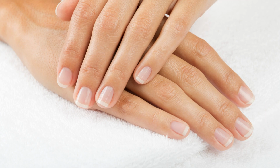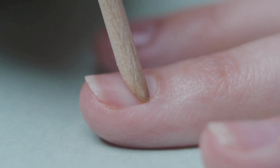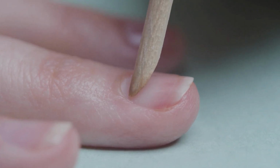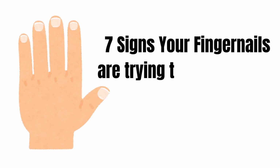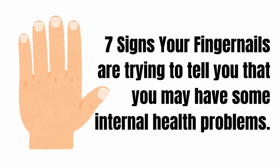The nail itself should be firm and not easily bendable. The cuticles should be intact. A healthy nail has a slight white crescent-shaped area at the base, the lunula, more visible on the thumb. The edges of the nail should be smooth and neatly rounded, and overall it should appear well-moisturized. Here are 7 signs your fingernails are trying to tell you that you may have some internal health problems.